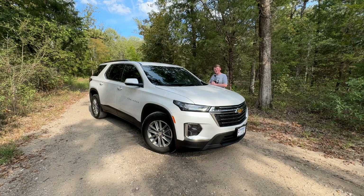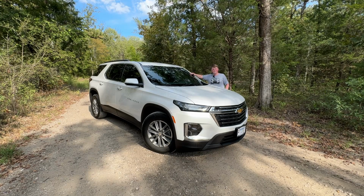This is a 2023 Chevy Traverse LT cloth front wheel drive. As you can probably tell, this is a 3-row midsize SUV. In fact, it's the largest 3-row midsize SUV in its class. And today, I'm gonna show you why this is probably the best midsize SUV you can buy for the money.